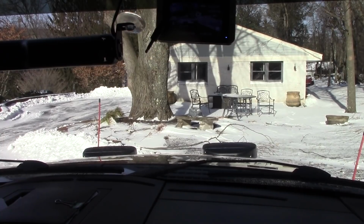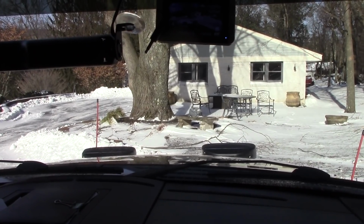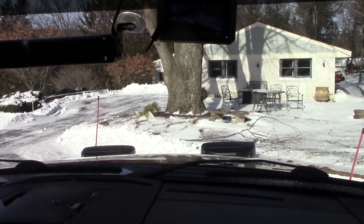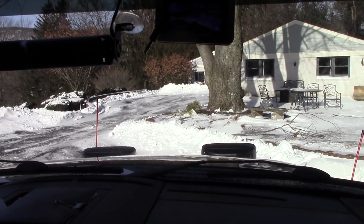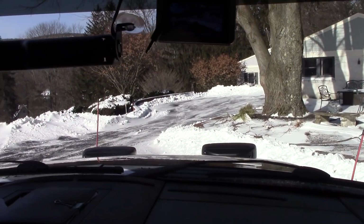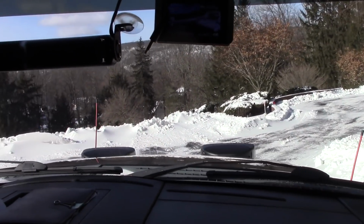Oh, wait a minute. Garbage can is actually in the side of my truck now. It's scratching my paint. Little devil. Let's see if I can break out of here. Yeah, we're alright.